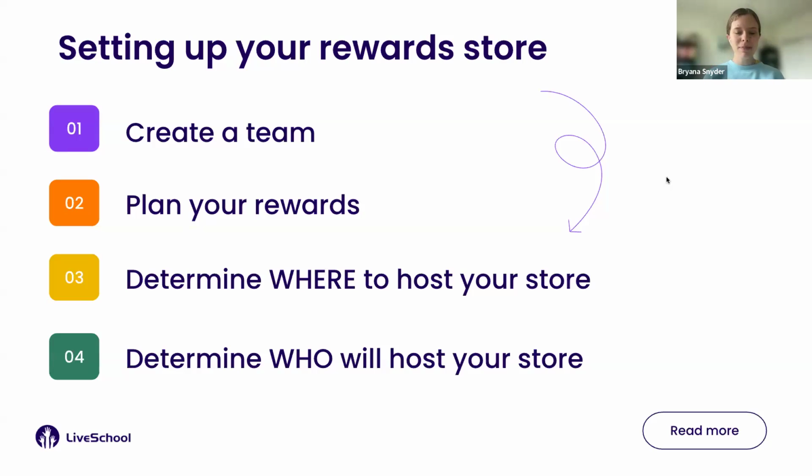And let's kick us off. This is basically that checklist there of what we're going to cover today. So your first step is going to be creating your team, planning your rewards, determining where and when to host your store, and also who's going to host your store. First thing we're going to dig deeper into is how to create your team.